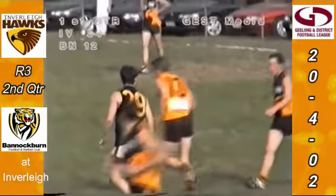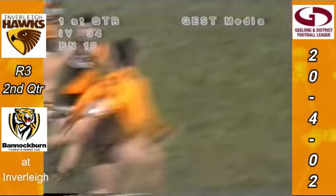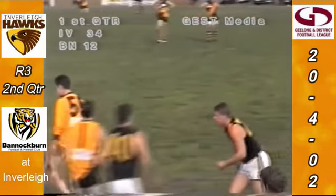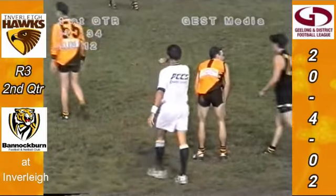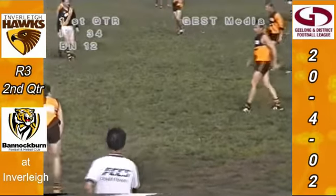But I think, don't you agree that they're worrying Inverleigh? Bannockburn are wasting a lot of kicks. Oh, I mean, yes. They're playing the boundaries too much. They're forced out there. Good punch away by Giles behind Cook there from the penalty free kick, and it will be out of bounds for a throw in between half forward and centre wing for Bannockburn.